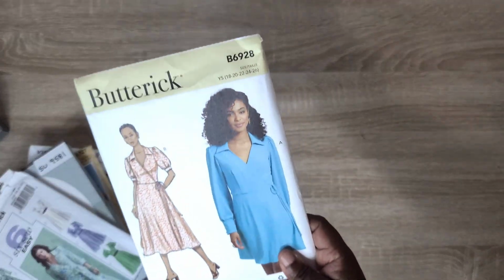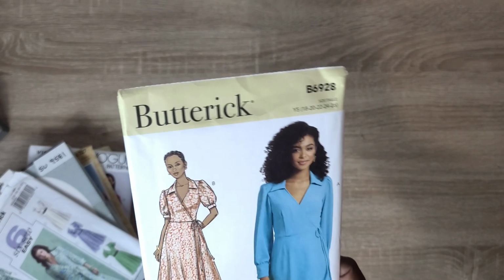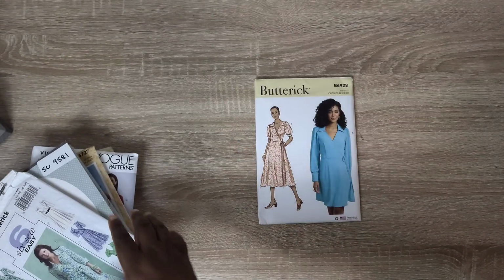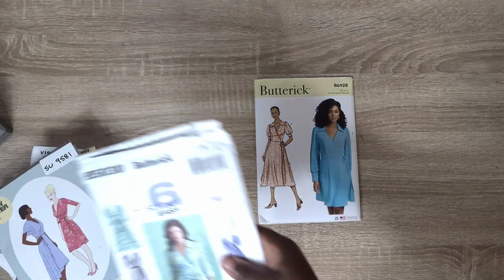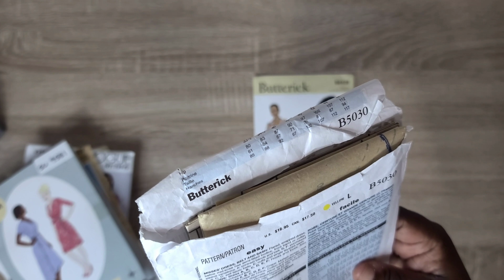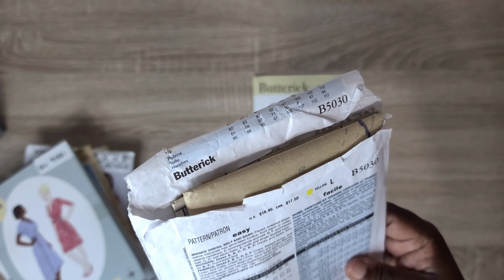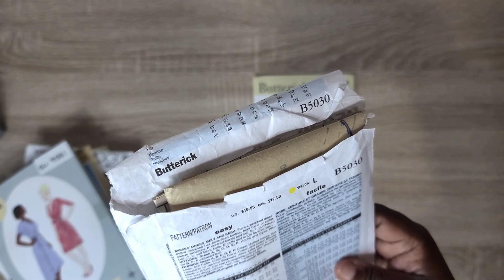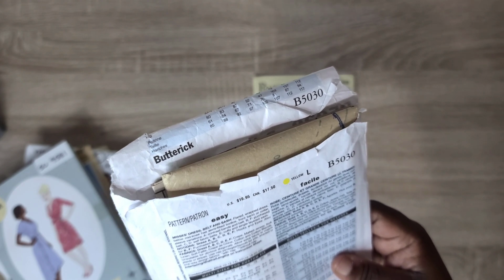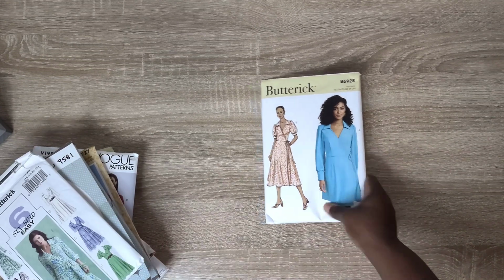And then lastly, I have this pattern in my stash. It's the Butterick B6928. Now this is for your wovens. I think this one's for your non-stretch wovens as well. It's calling for challis, linen, crepe de chine, cotton blends. Oh, and a matte jersey type fabric as well. But mostly your non-stretch wovens.